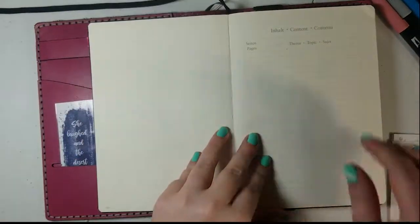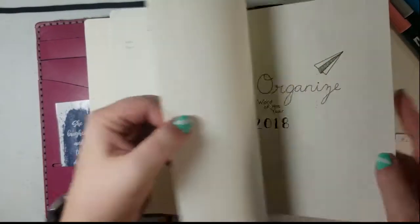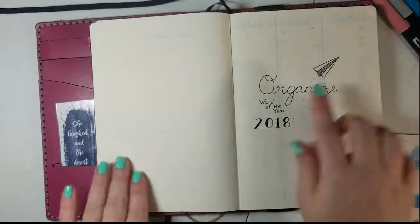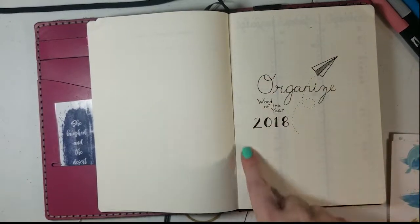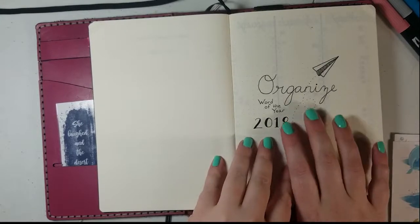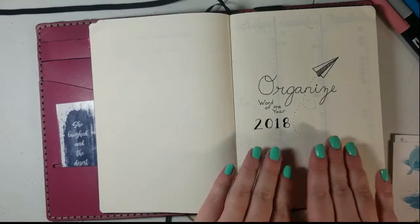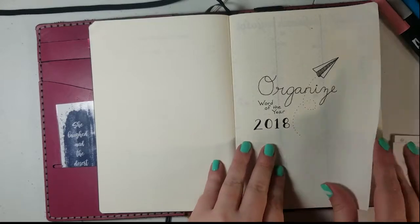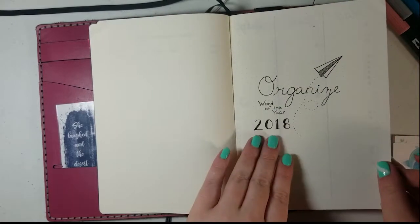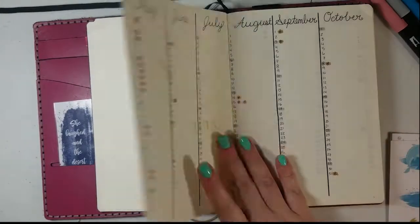So I started this bullet journal in May, and I had finished out my last bullet journal, but I still wanted to start off the journal with the same idea, which was following my word of the year, which is organize, and just trying to keep up with that as I go through the year. So I definitely wanted to start out with just a super simple reminder that that's the goal this year.